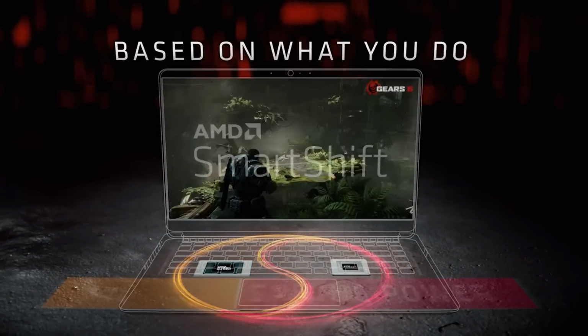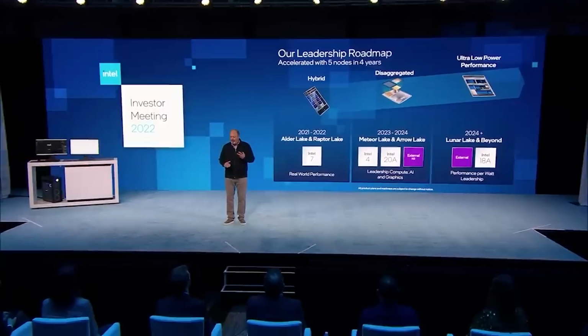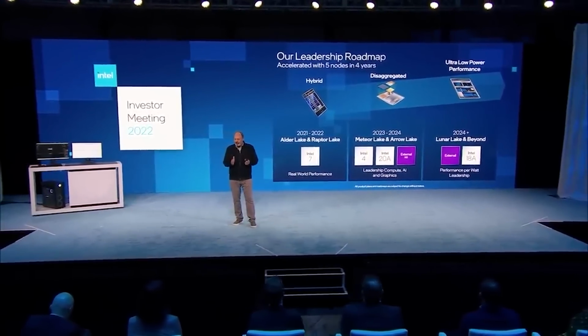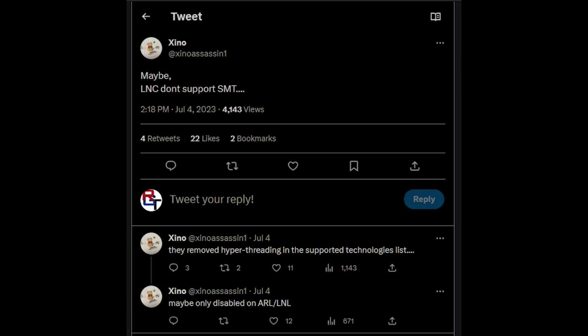Now let's jump to the other side of the fence, namely Intel's Arrow Lake. Now, it does seem that some aspects of Arrow Lake, for example, Lion Cove removing hyperthreading. Remember, Lion Cove is the performance cores or big cores, whatever you want to call them, in the heterogeneous architecture. And hyperthreading, of course, being removed will be certainly very interesting.